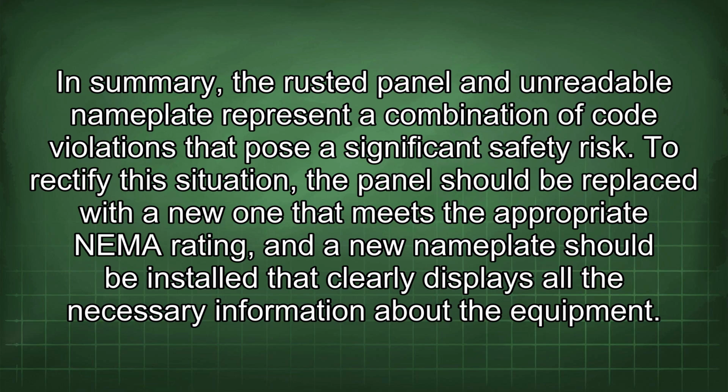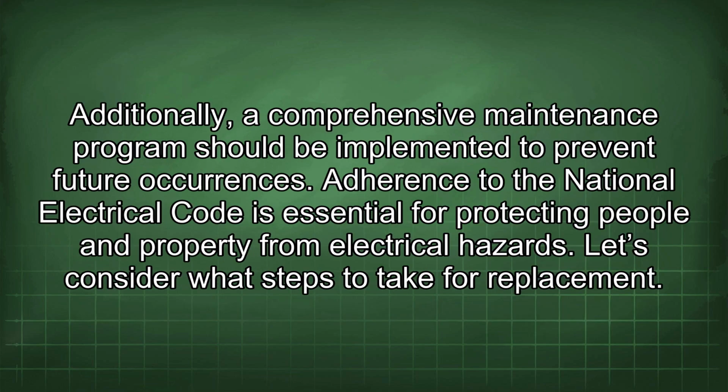To rectify this situation, the panel should be replaced with a new one that meets the appropriate NEMA rating, and a new nameplate should be installed that clearly displays all the necessary information about the equipment. Additionally, a comprehensive maintenance program should be implemented to prevent future occurrences. Adherence to the National Electrical Code is essential for protecting people and property from electrical hazards. Let's consider what steps to take for replacement.